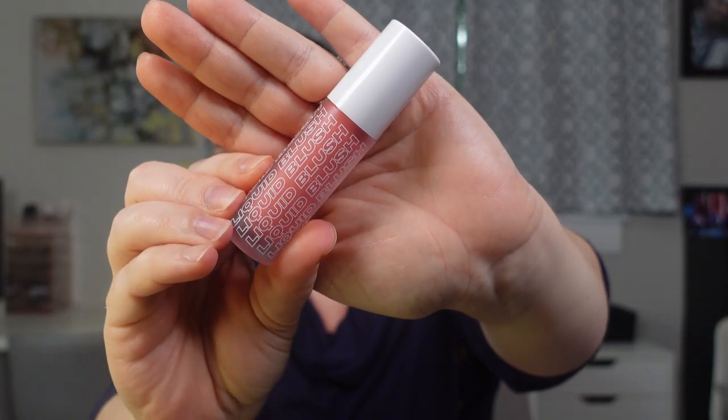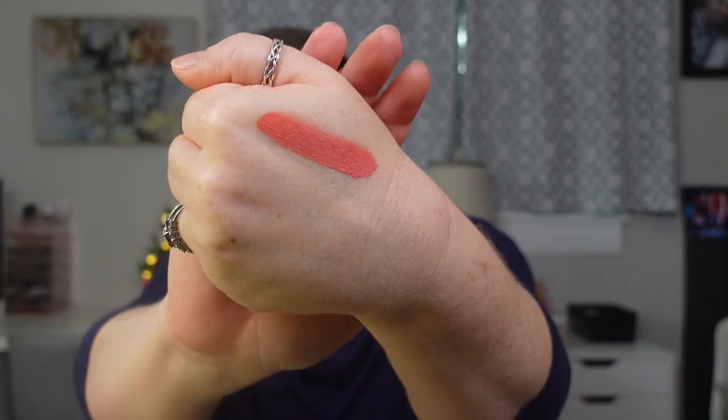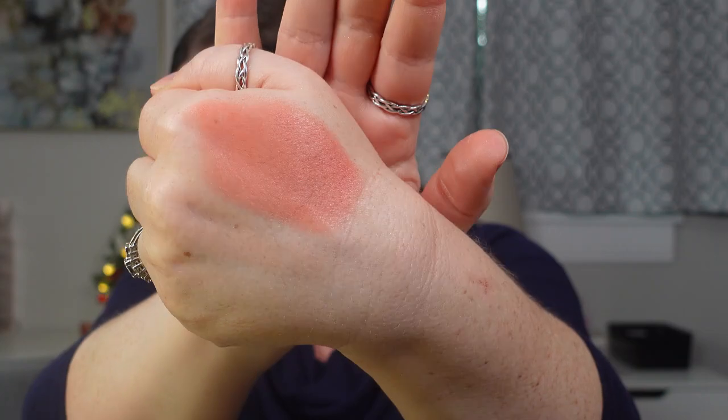This one is in the shade Peaches. This is a really interesting whipped texture. It's dry. Like, it's on the dry side for what a liquid blush is. It's kind of like a putty formula. It reminds me a lot of the ones from Made by Mitchell, but this is a drier formula. I don't really recommend this product because it's so dry. I think it's super easy to work with, and it dries down to like a matte finish.